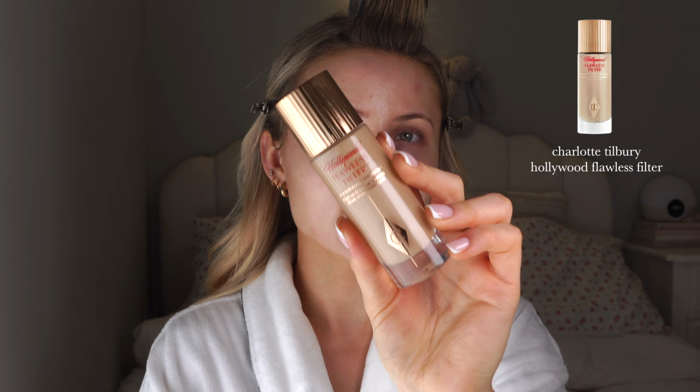I'm gonna wait and do my eyebrows a bit later on. Don't ask me why, I'm just changing things up. I'm gonna start with my Charlotte Tilbury Hollywood Flawless Filter. This is an iconic product.